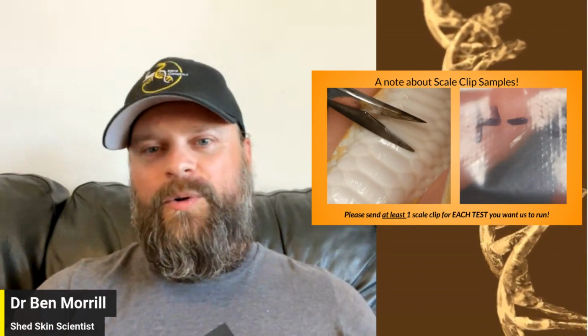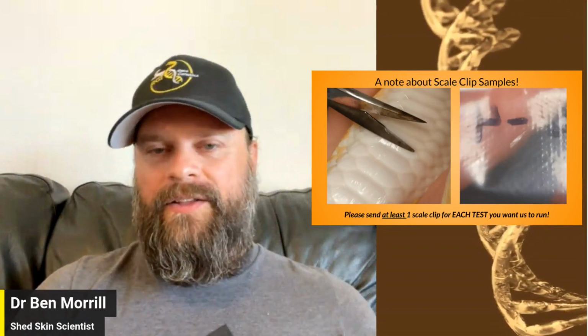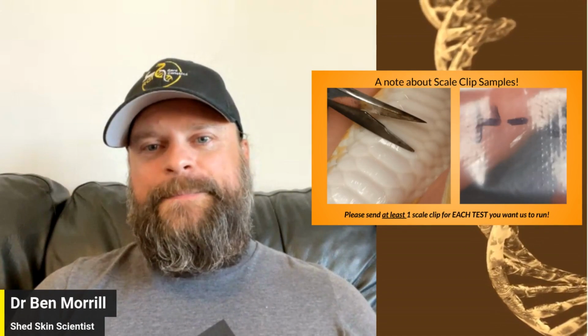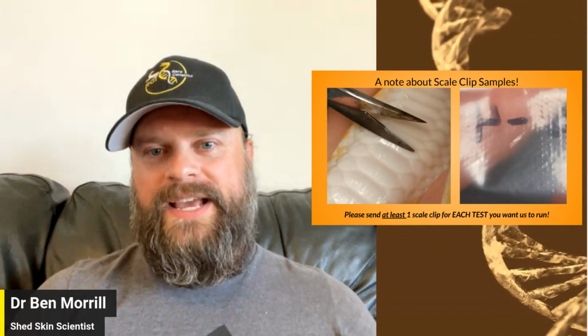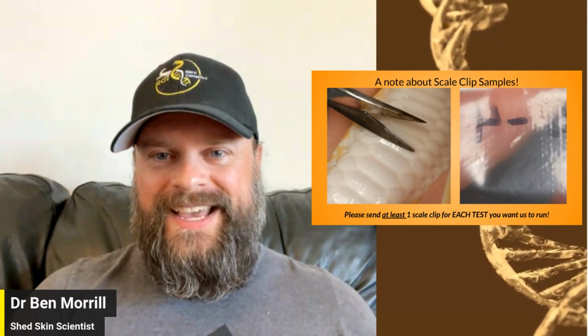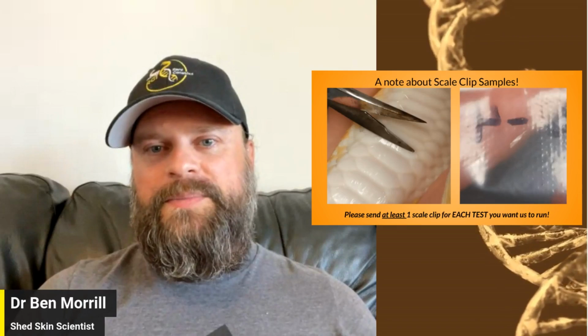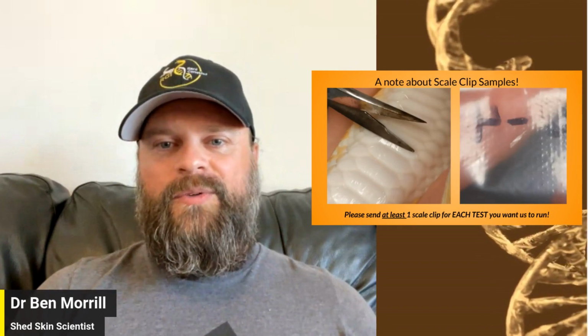Sometimes a full set will go bad, or sometimes a single reaction will fail and we'll have to go back. So if you're sending in shed scale clips for testing, and you're doing multiple tests on that animal, just make sure you send at least as many scale clips as you do the tests you want run.